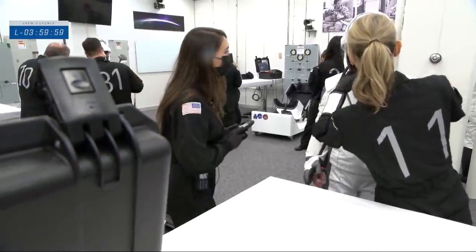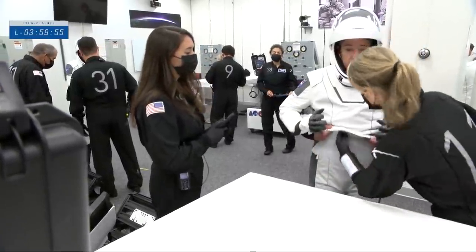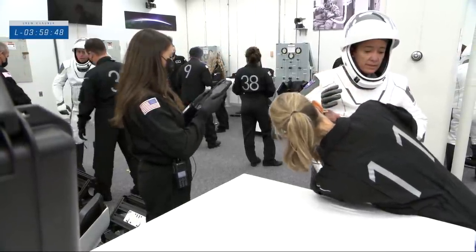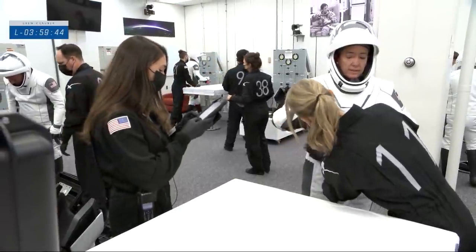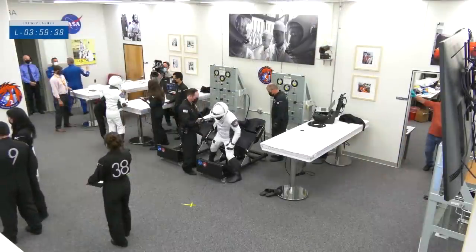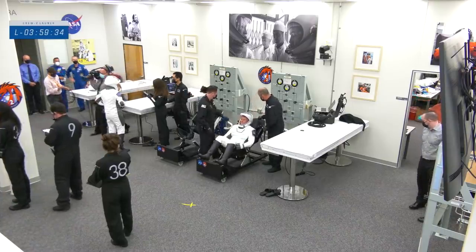And there's a view of Megan McArthur being helped by the suit technicians. She happens to be the wife of Bob Behnken, and she's going to be flying in the same spacecraft in the same seat as her husband in the pilot seat. But, of course, she's got her own custom-made suit on. Yep, all of these suits were designed in-house at SpaceX. We took safety, comfort, and style all into account.